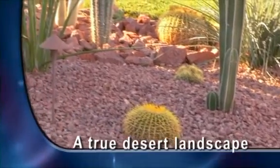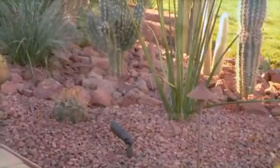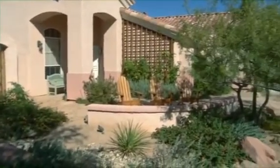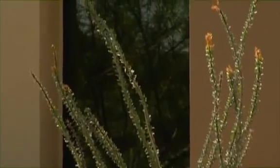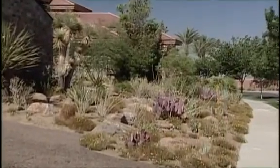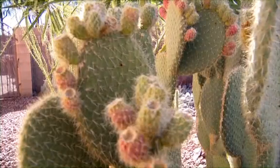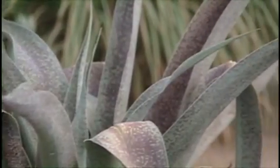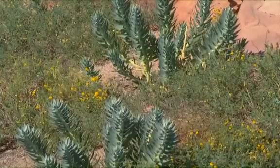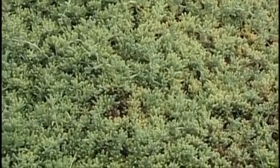Despite the notion a desert landscape consists of a dull rock yard with a few scattered cacti, a drought-tolerant landscape is quite the opposite. Desert-adapted plants, especially cacti and succulents, offer variety, texture, and interest to your yard. Cacti come in all shapes and sizes, and many species bloom colorful, large flowers. Lush succulents like agave perii, aloe, and euphorbia complement cacti's tough exterior with their soft, fleshy stems and leaves.